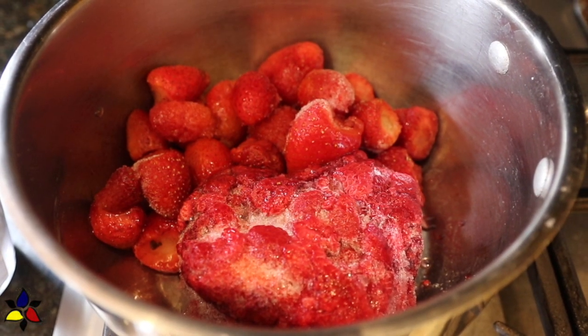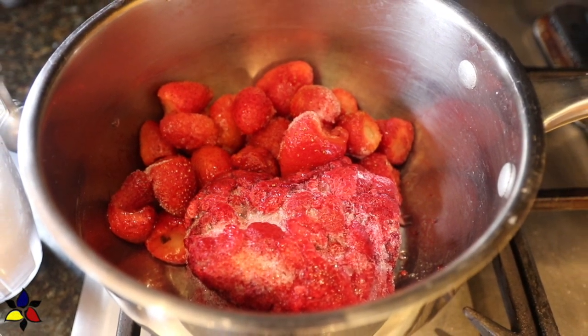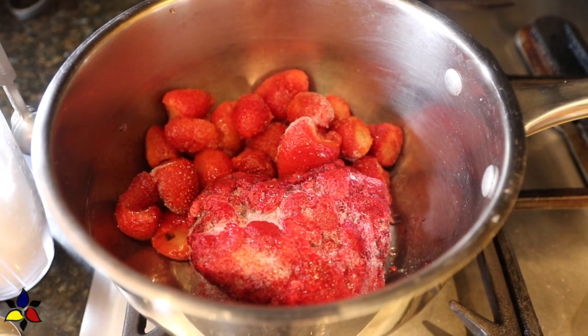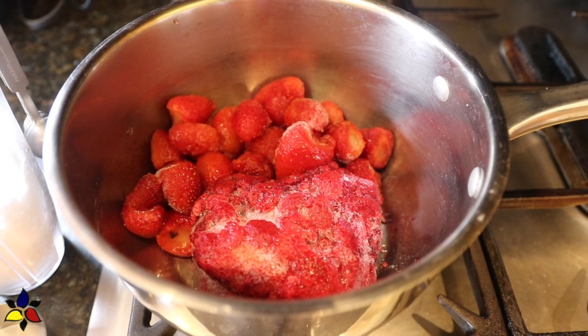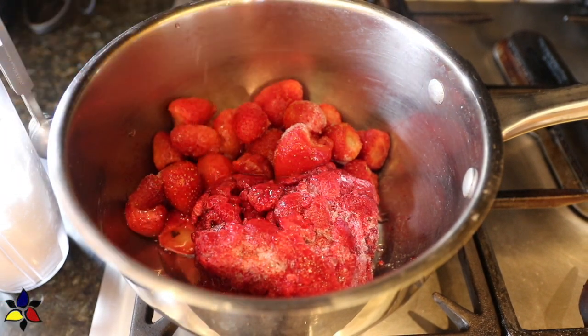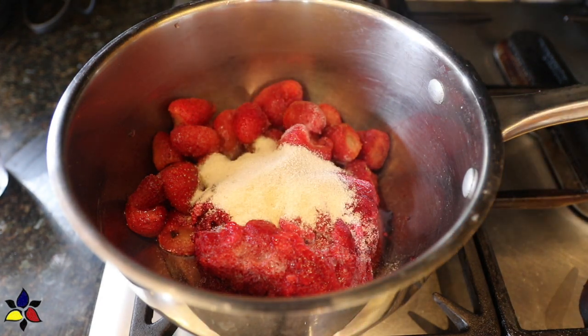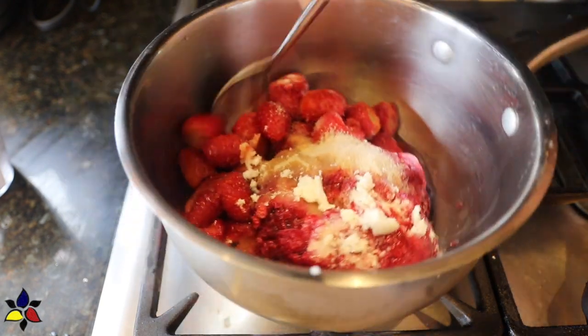Okay, so now put the frozen fruit into a small pot. Oh dear, I don't have enough frozen raspberries, so I'm going to top this syrup up with a bit of fresh strawberries. Add the lemon juice. Next, add your sugar-free sweetener. As always, I prefer to use my monk fruit-based sweetener, but you're free to use whatever sweetener you like best and that you have locally available.